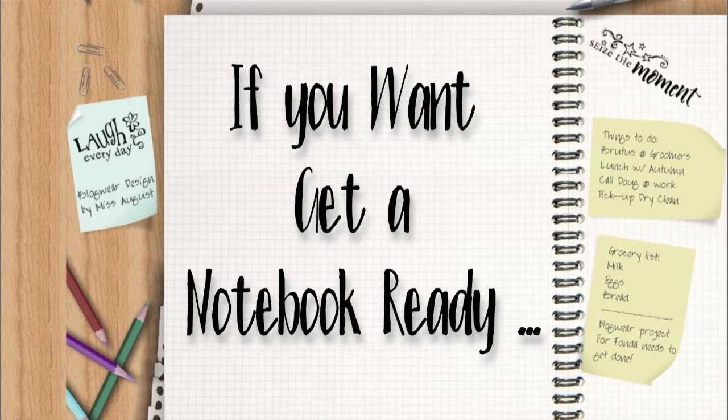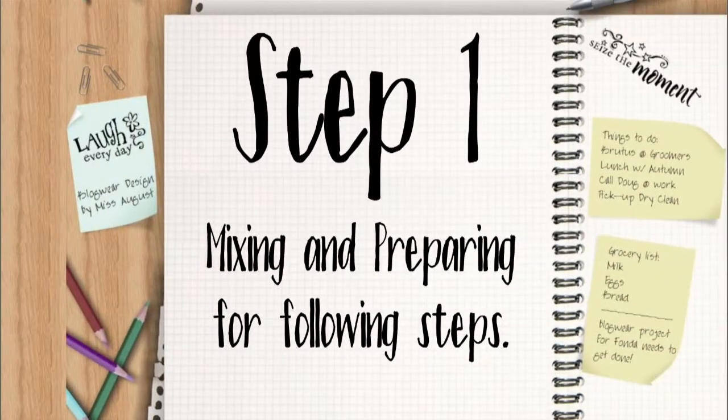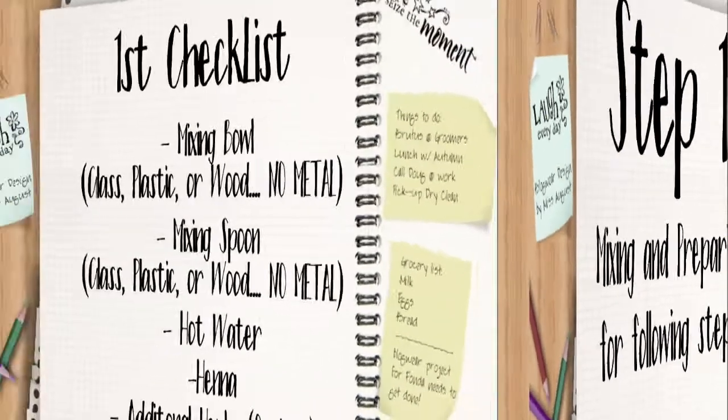Alright, so if you wish, go ahead and get a notebook ready. The only reason I suggest this is because there are a few things to remember while doing henna on your hair. Also, there are a few steps and you're going to need some things to do the process. So let's go ahead and get started with step 1. Step 1 is the mixing and preparing of the henna and also getting ready for the following steps to come.